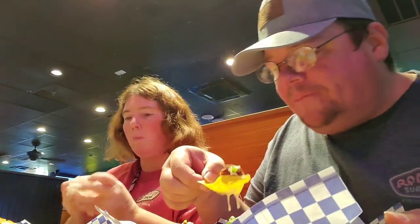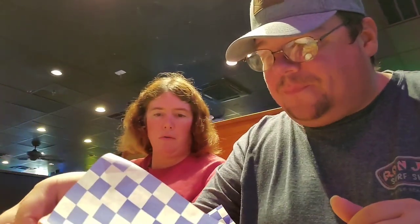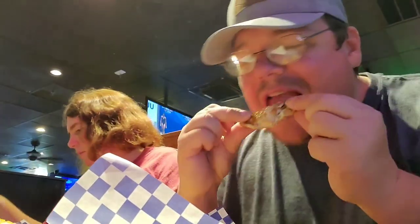Oh boy. Look at the fries. Look at the size of that fry. I haven't seen fries that long in a long time. I'm going to get into these wings while they're still hot. I'm going to try one of these Parmesan wings here. Here they are. Garlic Parmesan.